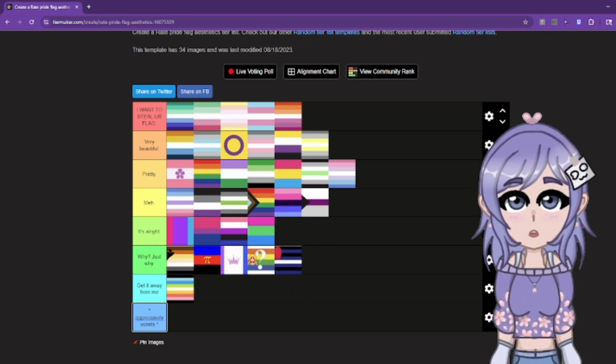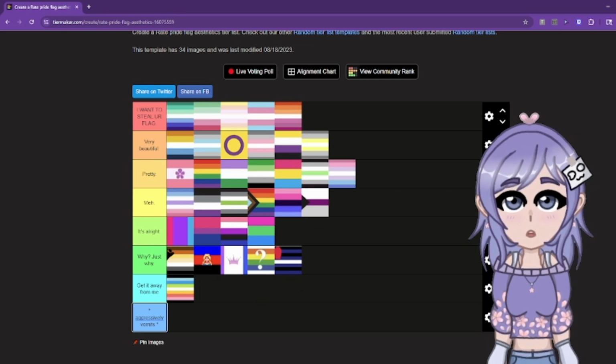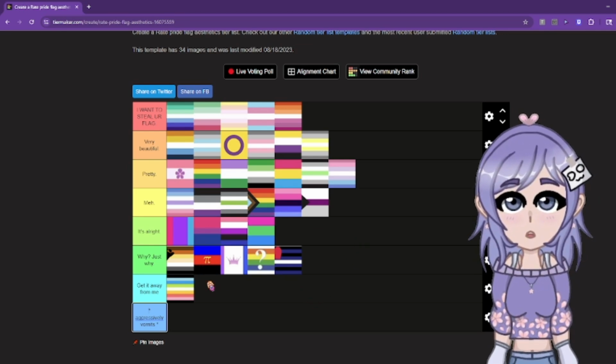But then again, it's not the case with this one, because I know why it was made, but honestly, it's the design of this one that I just don't really like that much, I don't know.